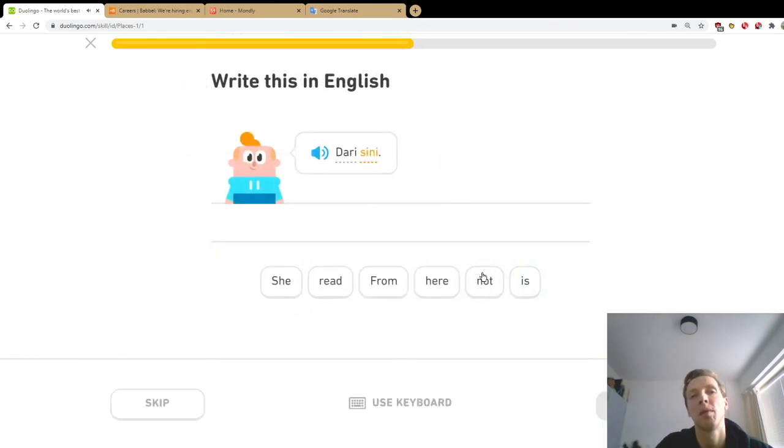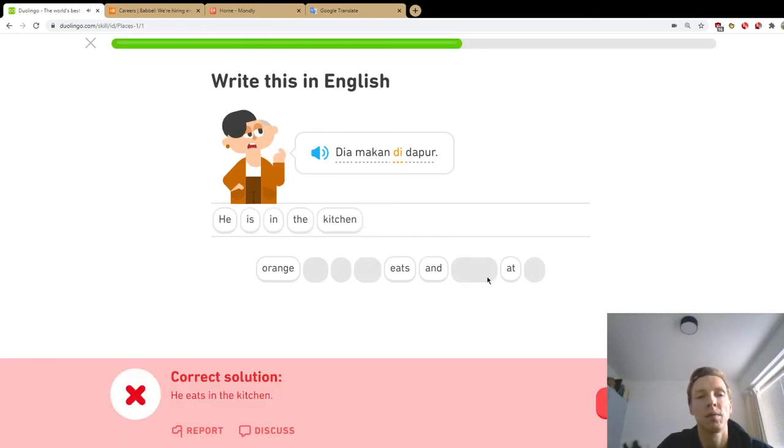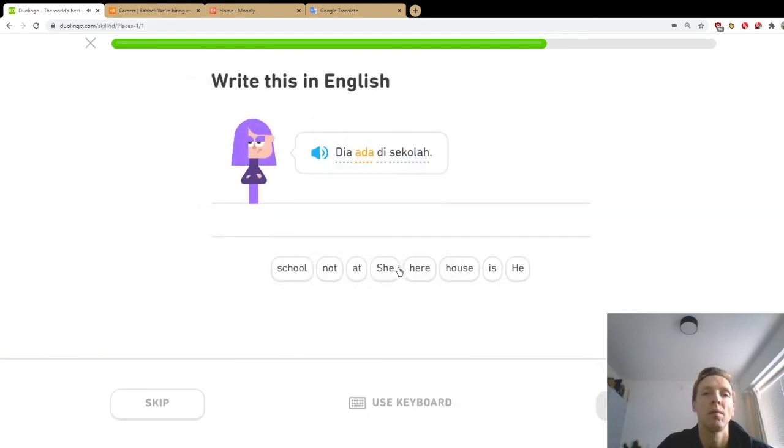Sekolah. Dari sini. Dia makan di dapur. So it says dia, she or he. So it only has he here. Oh, sorry. Makan dari sini. Dia ada di sekolah. So she is at school, it's the only option.